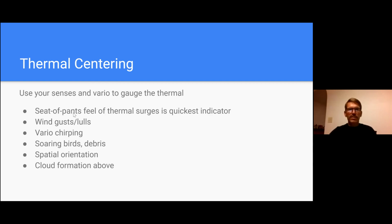So you use your senses, and that's something that builds over time. By senses, I don't just mean seat of the pants, but kind of knowing what's really going on and keeping your situational awareness up. And the vario to gauge the thermal. Obviously the vario chirping higher in certain parts indicates that's the stronger part of the thermal. So seat of the pants feel of thermal surges is the quickest indicator. Nothing beats just that feeling of the thermal surging.